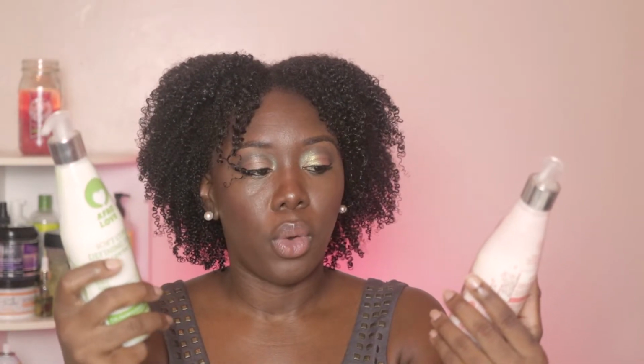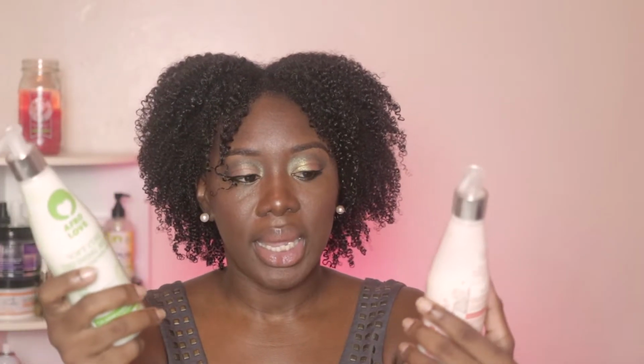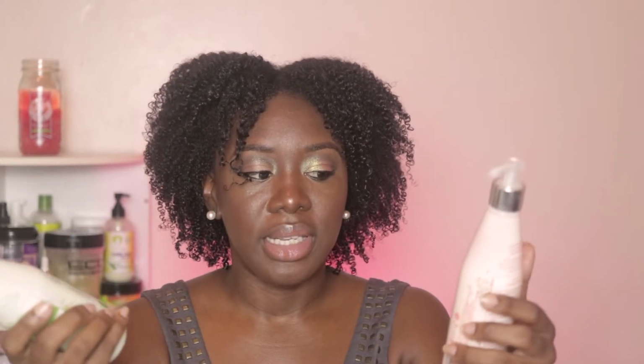I do think that these gels are more for finer textured hair. I'm not sure how well they would work for kinkier textures. I do have fine, higher porosity hair, so bear that in mind when you're considering purchasing these. But I definitely think I could get a bomb twist out. If I could get a really nice wash and go, I'm pretty sure I could get a bomb twist out using these as well.